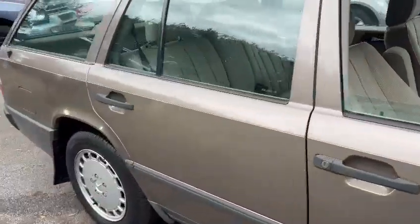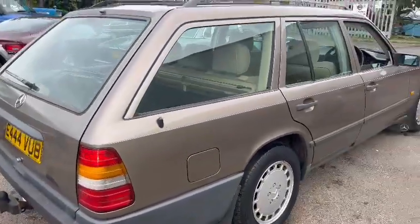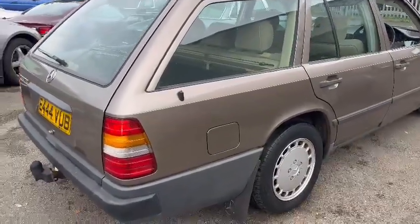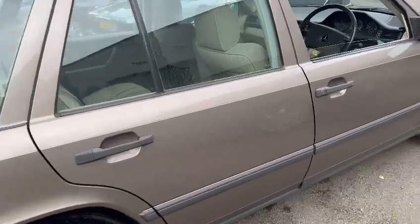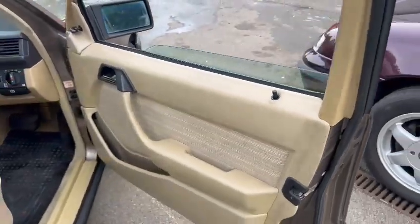Don't look a bad old car, to be fair. There's a few age-related marks as you go around it. She's not perfect, but it certainly doesn't embarrass itself. It looks a very usable car. Will benefit from a mop and polish in places. A couple of minor little dings and dents here and there. But, no, what a usable old car.